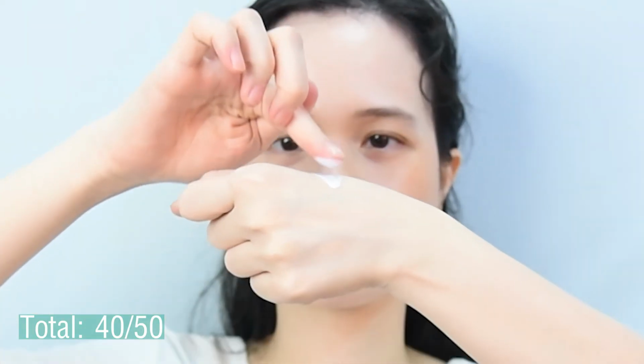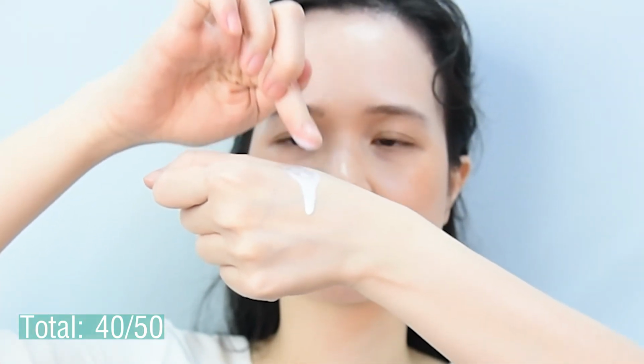So in total, the Sunplay Baby Mild Sunscreen received a score of 43 out of 50. I think the sunscreen is very affordable and the light milky texture is very easy to spread, so it is suitable for daily use. For people with oily skin, I don't think this would work great because it can feel a little bit suffocating and it looks too glowy, shiny, and slippery for people with oily skin.